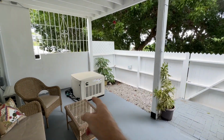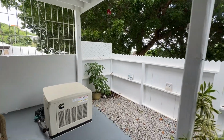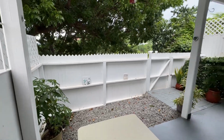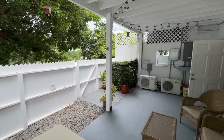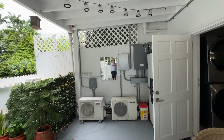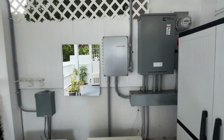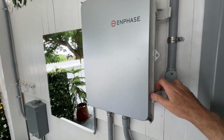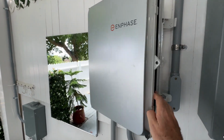You got a propane backup generator, fully automatic, and then a nice fenced-in area. That gate opens out to the yard. We'll check that in a second. But first, let me show you the solar. This is the Enphase inverter unit. All in excellent condition, reducing your power bill like nobody's business.